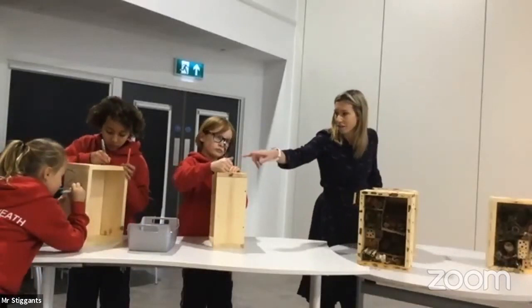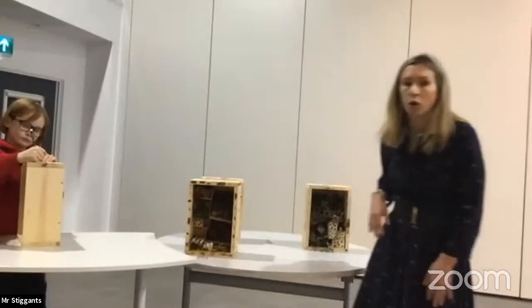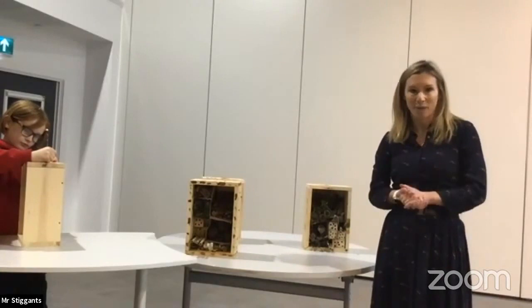We did some earlier in the week, and the girls chose different ways to decorate depending on what they wanted to attract into their boxes. And then they filled them up and made those compartments, and we'll be placing them around our school to see what we can attract over the coming months. So I'm going to send you back over to Stuart for some more examples.